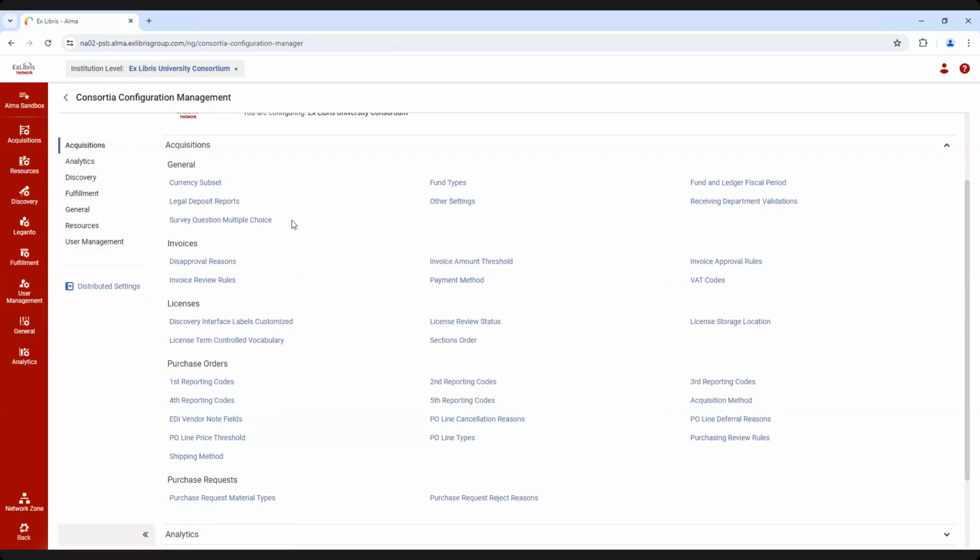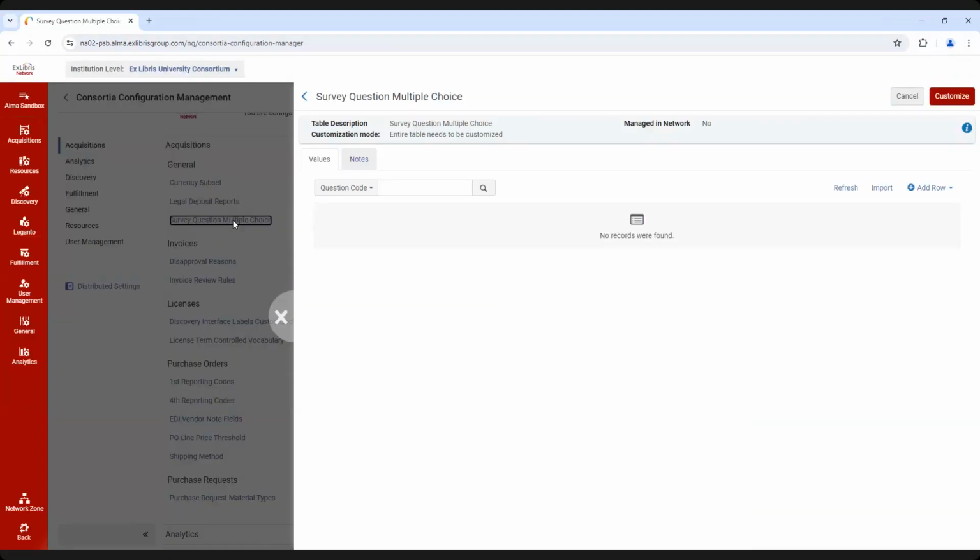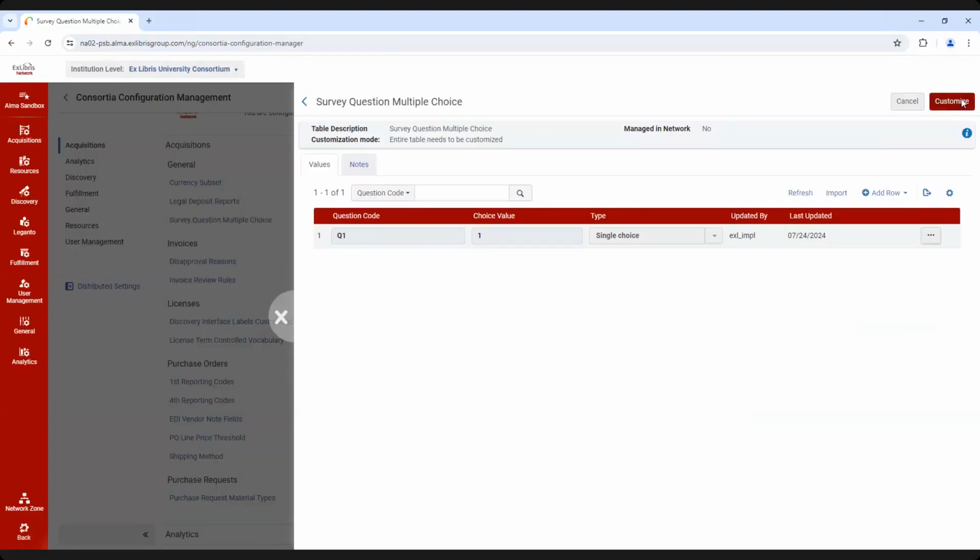So just for the example, I'm going to the survey questions, multiple choices. Okay, configuration. I'm currently at the network zone, and let's add a row. Okay, just question 1, choice value, let's say 1, and let's have a single choice. Just for the sake of the story, I'm going to customize that and do a distribute all.